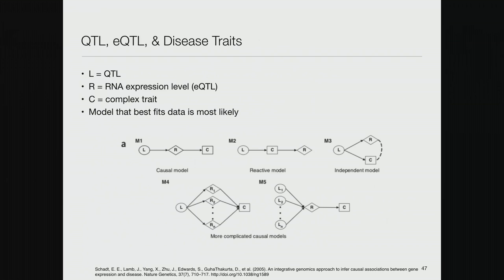There's an interesting recent paper, well, not that recent, 2005, that uses Bayesian network technology to try to get at this. And so they say, well, if you have some quantitative trait locus and you treat the RNA expression level as this expression quantitative trait locus, and then you take C as some complex trait, which might be a disease, or it might be a proclivity for something, or it might be one of Josh Denny's categories or whatever, then there are a number of different Bayesian network style models that you can build. So you can say, the genetic variant causes a difference in gene expression, which in turn causes the disease. Or you could say, the genetic trait causes the disease, which in turn causes the observable difference in gene expression.